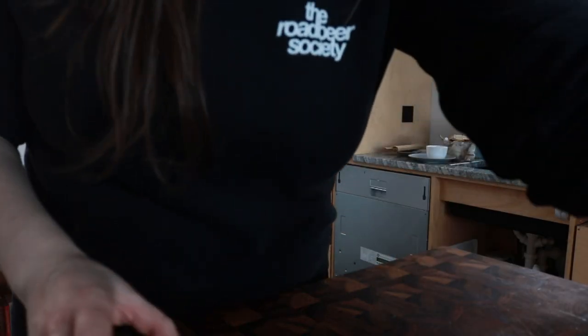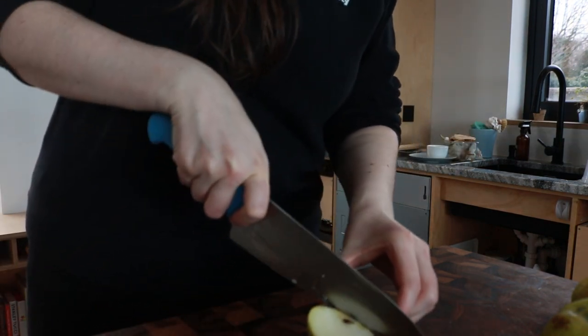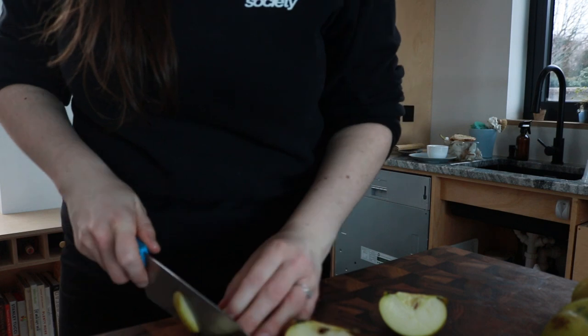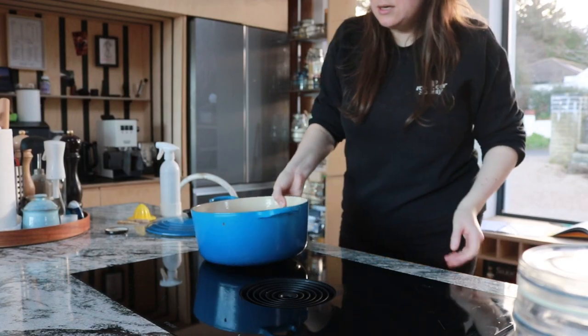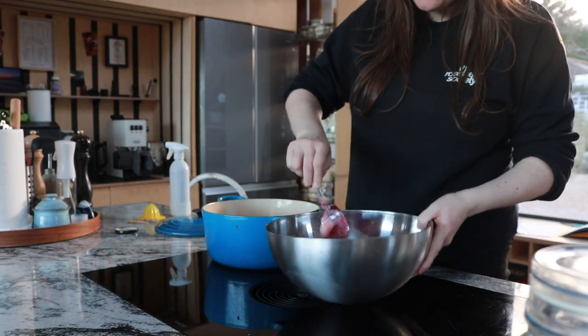So, yeah. We have a bit of time today. Let's make some jam and save the food from being wasted. Okay, we have some apples that are looking worse for wear, so I'm gonna chop them up and probably throw them into some sort of a jam. Yeah, I think we could save some of this. Fruit together. Now we're gonna add it to our.